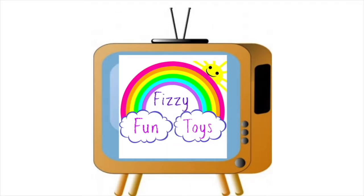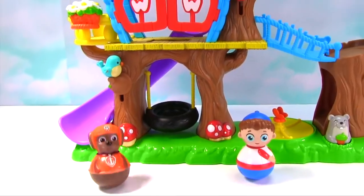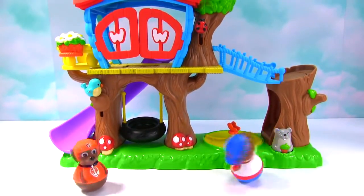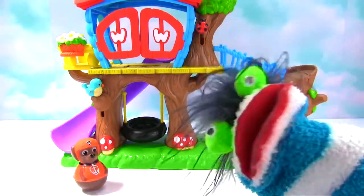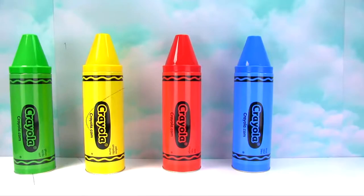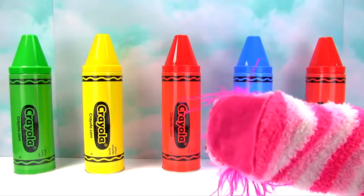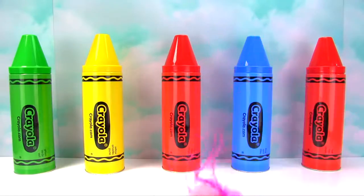It's fun toys. Hi guys, we have this super fun playground. But we need to find the rest of our friends. Fizzy, I think we need Fizzy magic. Oh, okay guys, I think I can help. Everyone stand back. Fizzy, wizzy, bobizzy, bop. Great job, Fizzy, wow. Hey guys at home, how many red crayons do you see?